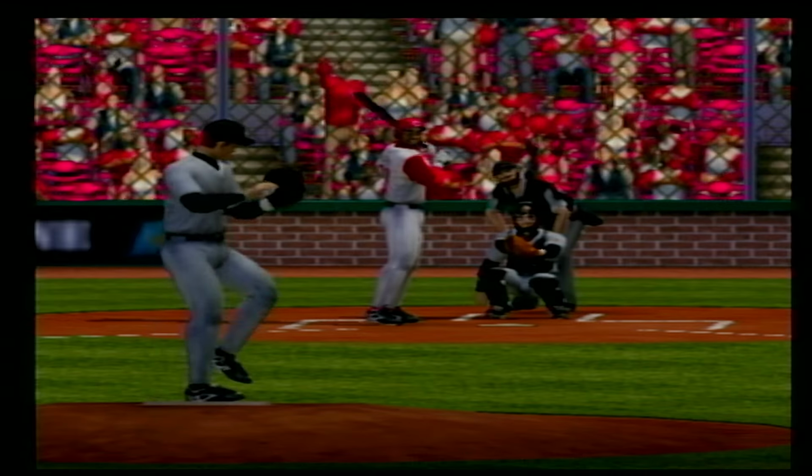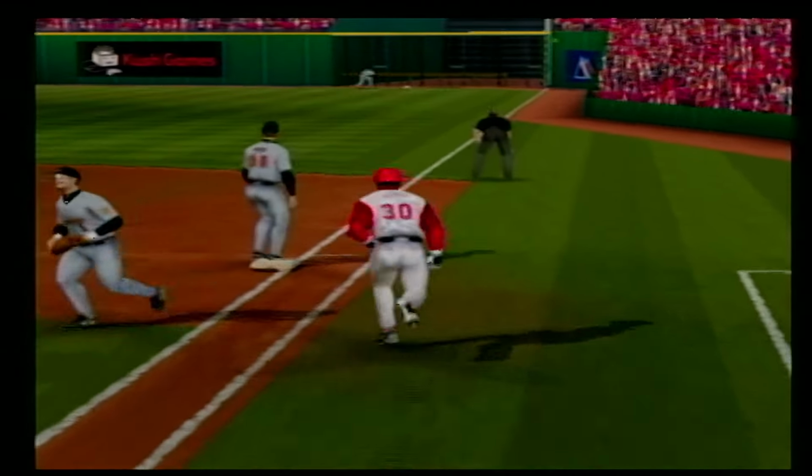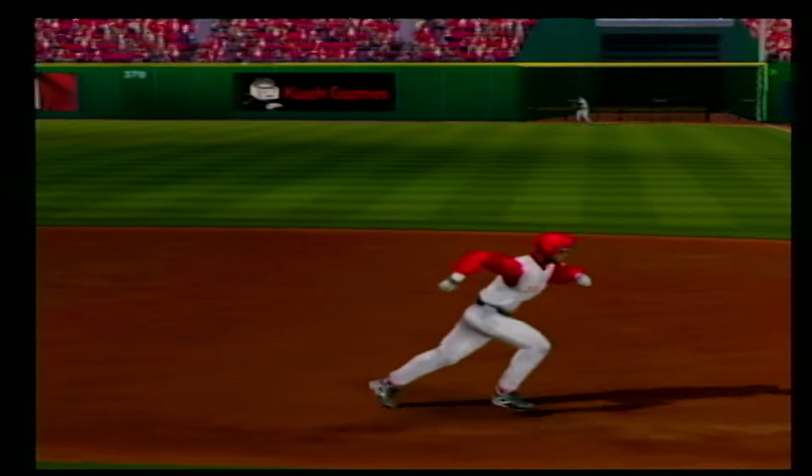Man, he's really adored in this city. The fans want to see. There's a swing and a liner towards first. And this one rolls all the way to the wall. The throw to second.